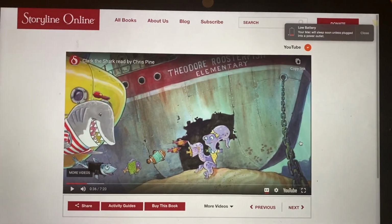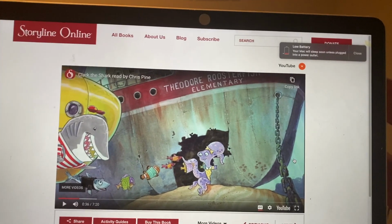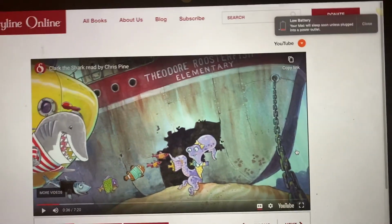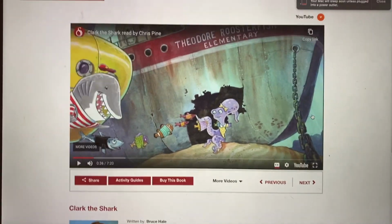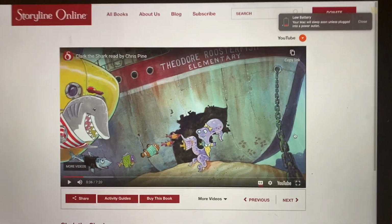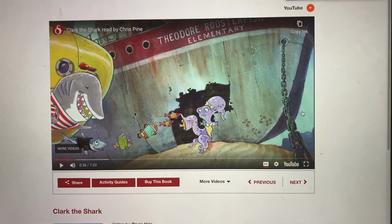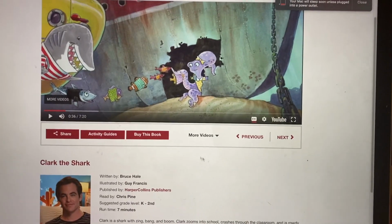Like if I was looking at this page, I might ask, how many animals do we see? And the kids can count 1, 2, 3, 4, 5, 6. So we see 6 animals on this page. Is there something yellow? Yes or no? And this could help make sure that the kids are paying attention and that they're watching the video that you have up on the screen.